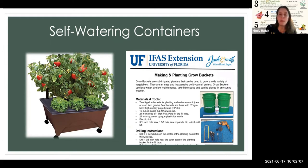And then you can make your own grow bucket. Self-watering containers, a lot of times we call them earth boxes, but that's actually a brand name. Another kind is city pickers, which is in the picture.